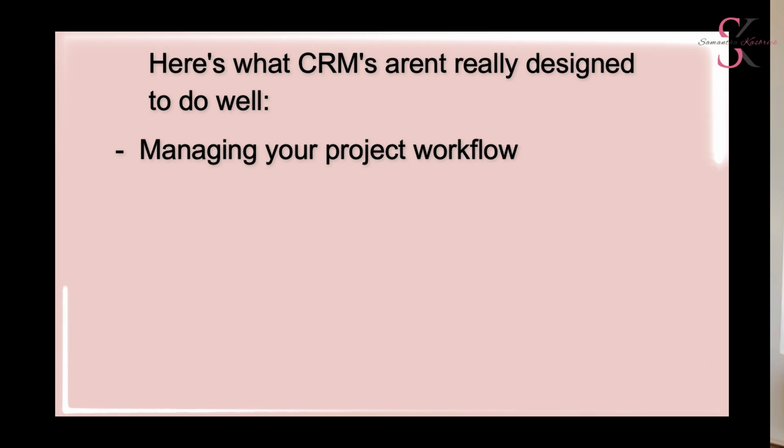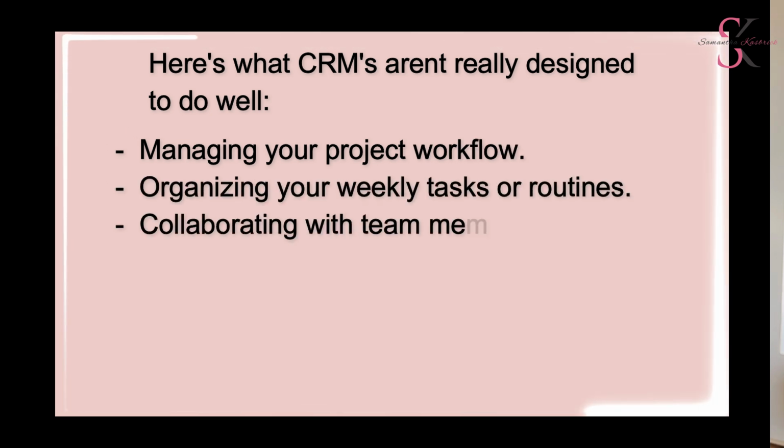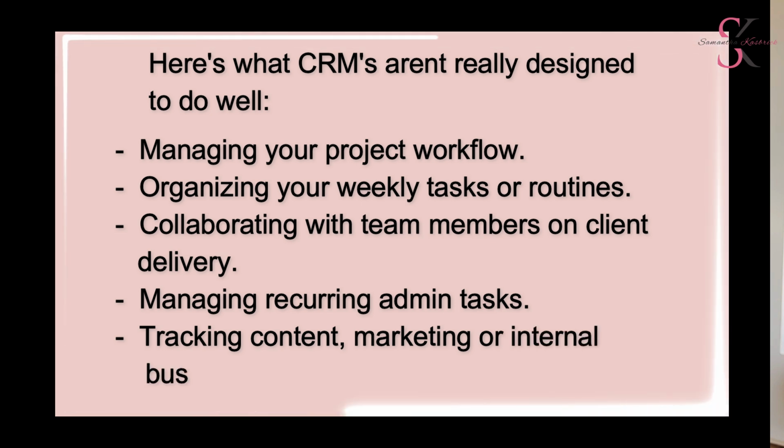If you're using something like Dubsado, Honeybook, or 17 Hats, then you're using a CRM that specializes in automating the client communication and sales side of your business. But here's what CRMs aren't really designed to do well. Managing your project workflow, organizing your weekly tasks or routines, collaborating with team members on client delivery, managing recurring admin tasks, and tracking content, marketing, or internal business ops.